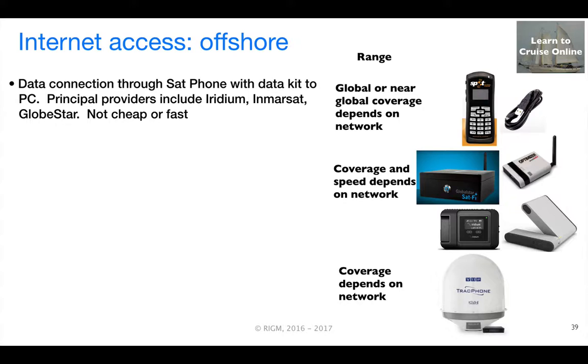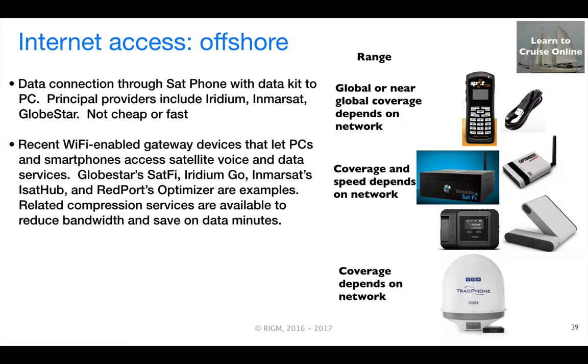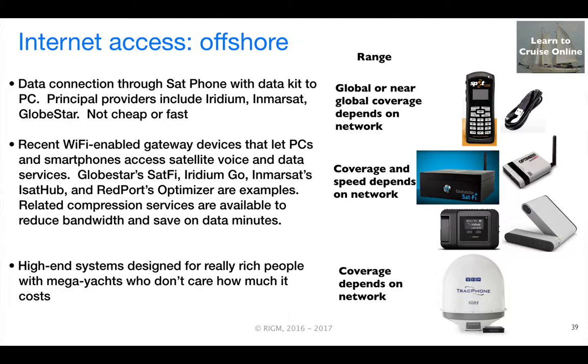More recently, satellite service providers have introduced a variety of gateway devices that are intended to enable PCs and smartphones to place calls and access data over a satellite service. These services also aren't cheap, but they are starting to become realistically affordable for a larger slice of cruising boaters. And of course, there always have been a set of services targeted at the mega yacht owners where price is no object.